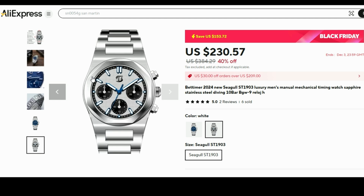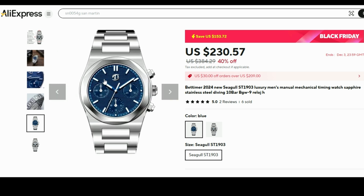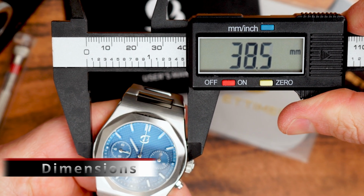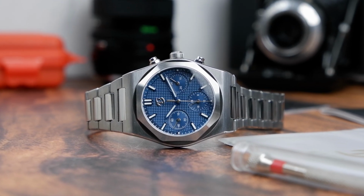Priced at around $230-ish, BETTIMER offers this timepiece in two colorways, white and the blue one that I have here. So we have a 38.5mm case diameter, which might sound a bit on the smaller side. However, this integrated bracelet timepiece definitely wears larger than the case diameter suggests.